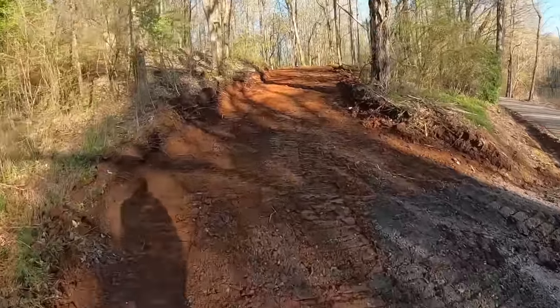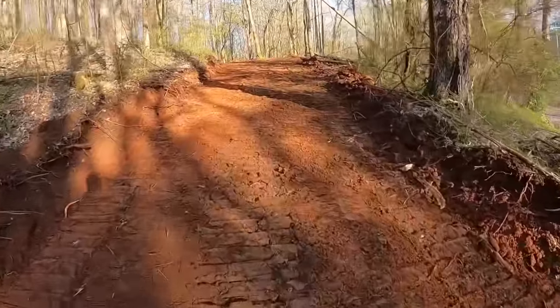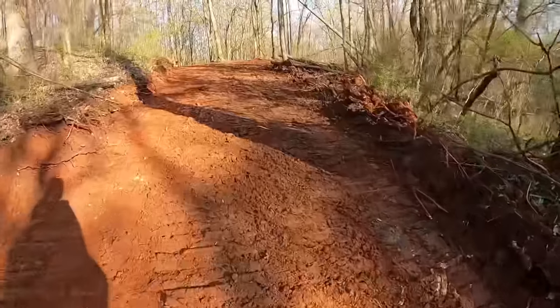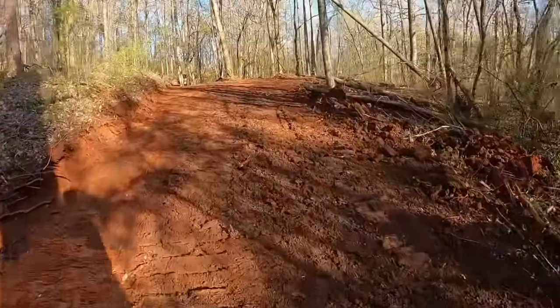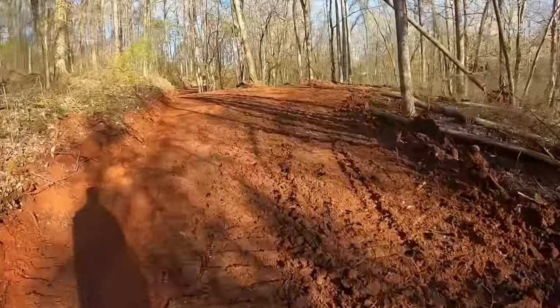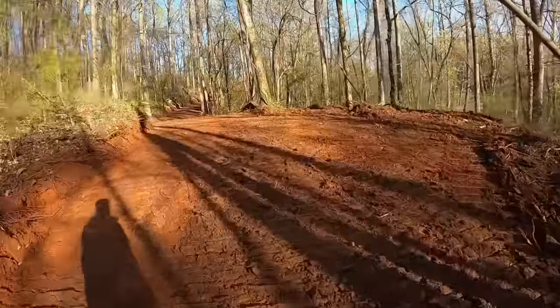I spent about an hour on this entrance now, and it's in pretty good shape. If I have any time left at the end of the day, this is a two-day project. If I have any time left, I'll come back and we'll do a little bit more to this. But for now, considering we only got 2 days to build this road, that's going to be good enough.